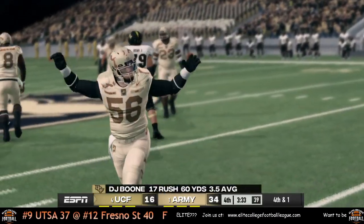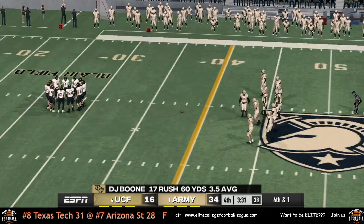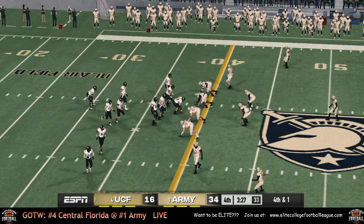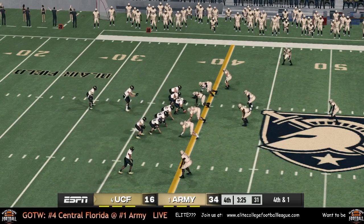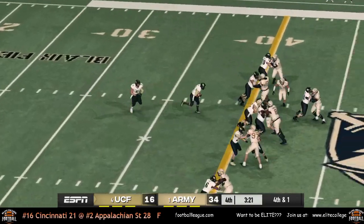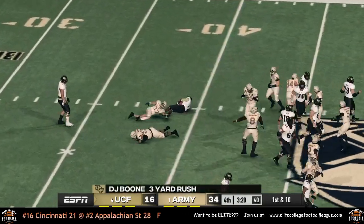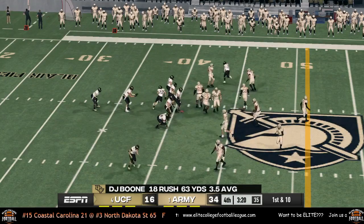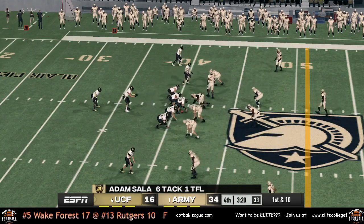When you get in these third down situations, a confident offense expects to get the yardage they need on the ground. It's a good job by the defense to shut that down. Looks like they're going to go for it on fourth down. And he's tackled at about the 41. That's good for a gain of 3 yards. First down.